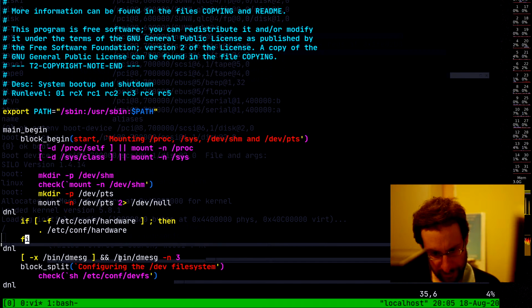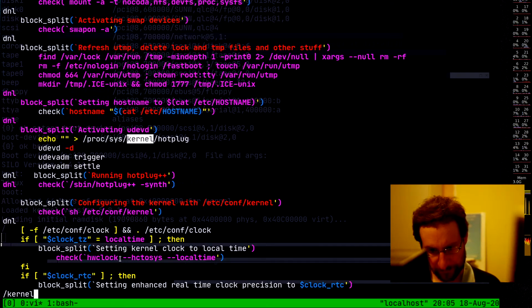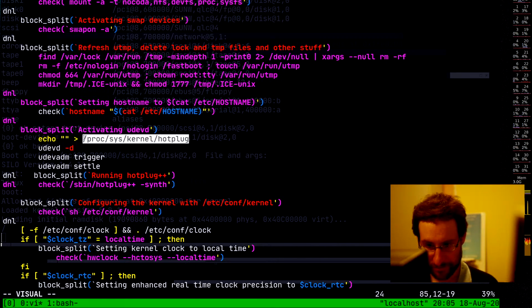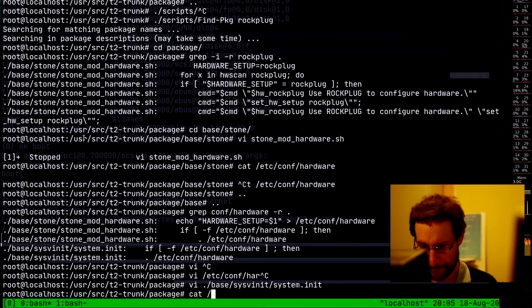So yeah, hardware and kernel. Here's also hot plug actually. What is this? Echo proxies hot plug. Now this is really old-fashioned, from the time when there was a hot plug helper. Oh, this is also native. Thank you very much. Proxies kernel hot plug.